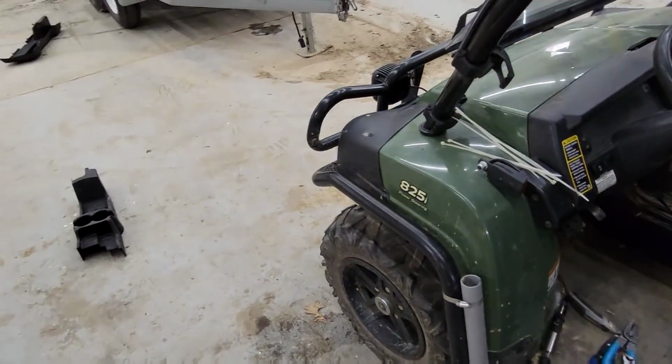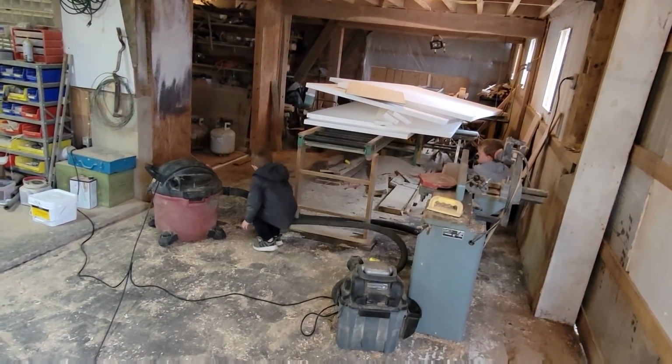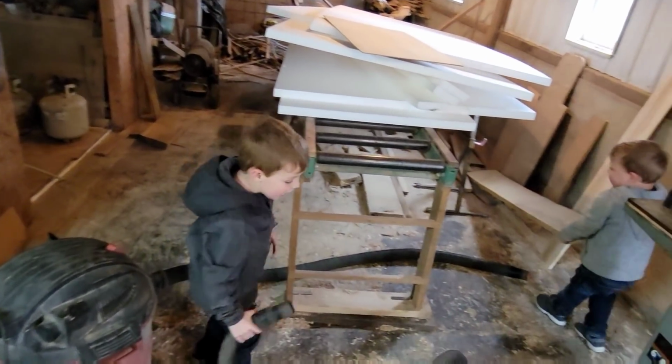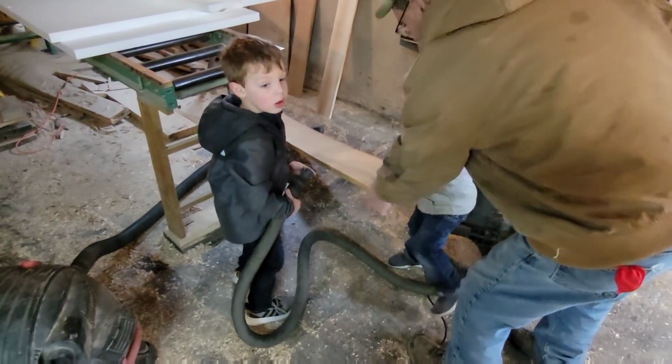So, all right, now I got to put it back together. Rylan and Brayson went out to work with Grandpa in the wood shop, so they're shop vacuuming up all of his sawdust for him. I probably need to go rescue him. What are we doing, boys? We're cleaning. You got all Grandpa's sawdust cleaned up yet? You haven't got it all yet? Gotta get that board out of there. What are you doing with that board, Brayson?